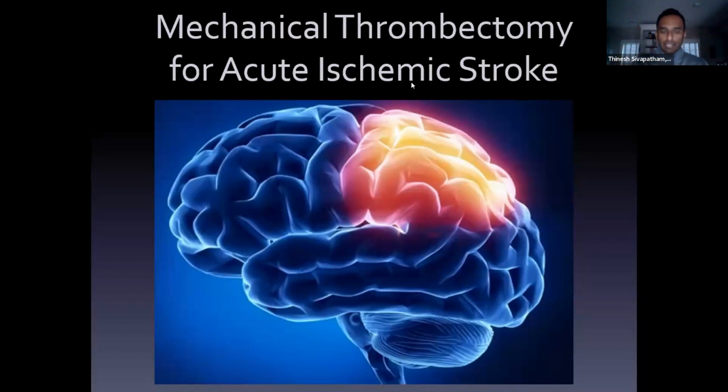Now, coiling is through the blood vessel. So we go inside the aneurysm from the inside, fill that from the inside with the coils. The coils prevent blood from getting into the aneurysm. That's how they work. So coils, once they fill the aneurysm, prevent blood from getting into it. So they protect the aneurysm from bleeding by filling the inside.